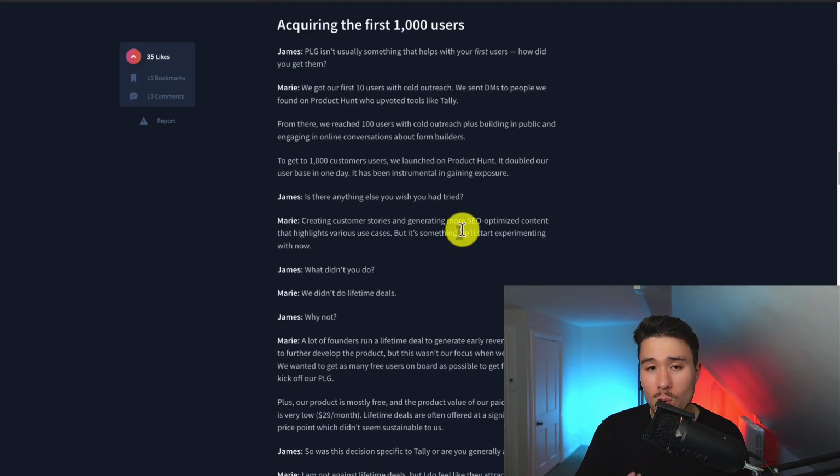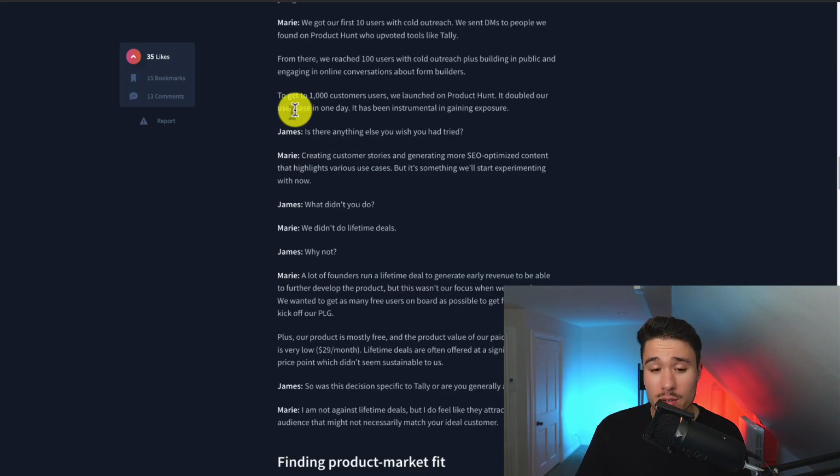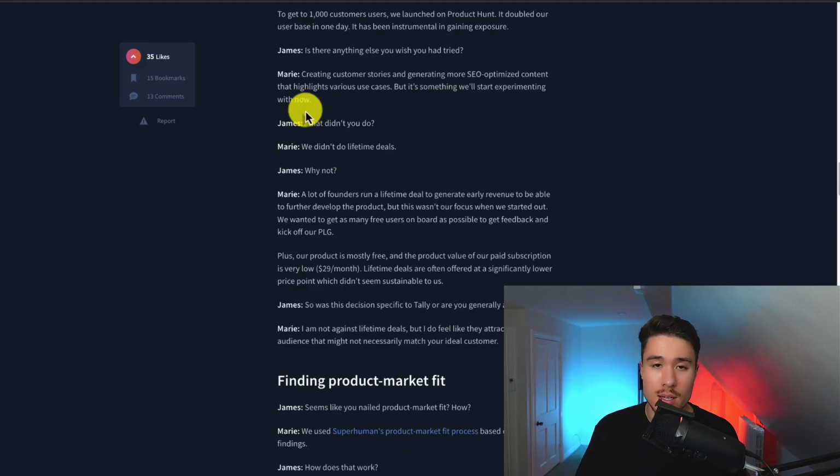In terms of how they acquired their first 1,000 users, it started with their first 10, and that was with cold outreach. They sent DMs to people who they found on Product Hunt and who upvoted tools like Tally. From there, they reached 100 users with cold outreach, plus building in public and engaging in online conversations about form builders. To get to 1,000 users, they launched on Product Hunt, and it doubled their user base in just 1 day. In terms of other things they wish they tried, it would be creating customer stories and generating more SEO optimized content that highlights various use cases.